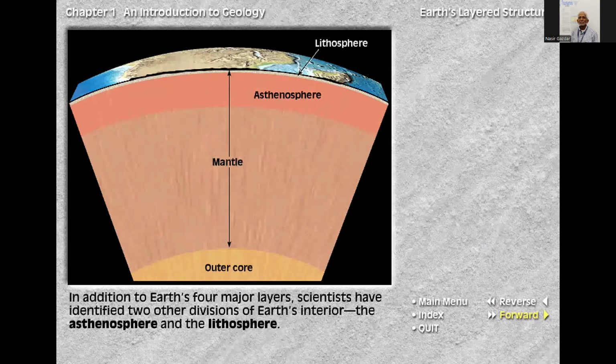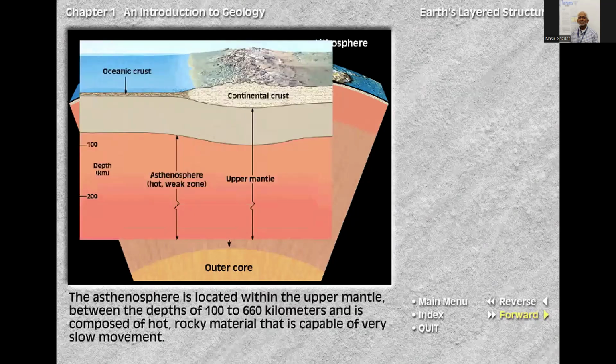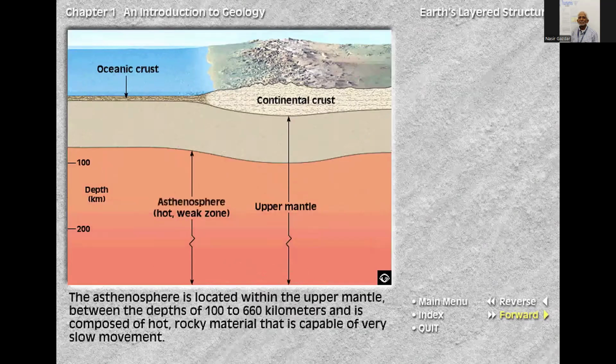In addition to Earth's 4 major layers, scientists have identified 2 other divisions of Earth's interior, the asthenosphere and the lithosphere. The asthenosphere is located within the upper mantle, between the depths of 100 to 660 kilometers, and is composed of hot rocky material that is capable of very slow movement.